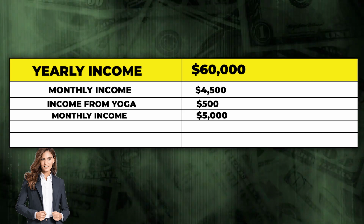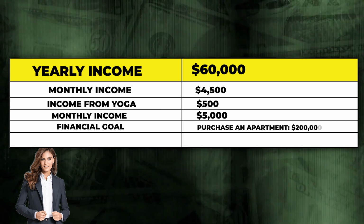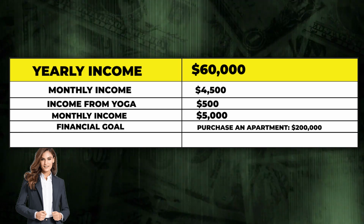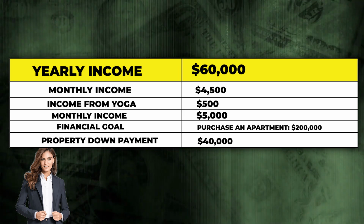Alice also sets clear financial goals for the new year. Her big dream is to purchase her first apartment as soon as possible, which she estimates will cost her around $200,000. Alice plans to save a down payment of $40,000.